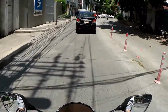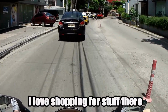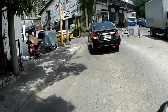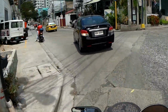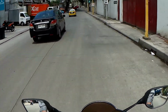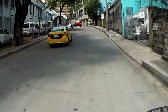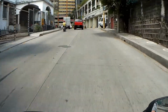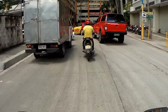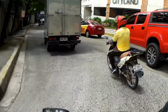Yeah, that's actually the sound of my exhaust. Kasi nagkabit tayo ng SC project na exhaust. Well, it's not legit SC project, of course. Just something I found off of FB Marketplace. May silencer din ako nito. Anyway, later on we're gonna test it out. Static test, for the decibel rating.